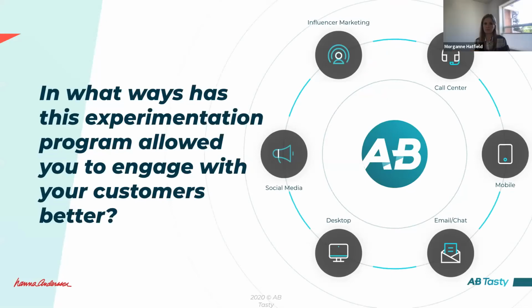Sure. I think you can see there's a lot of different circles on the side here of different touch points. There's a lot of different examples of this, but there's so much we can do with the tool, and we're really trying to get more savvy with this as to all the different touch points we could have.